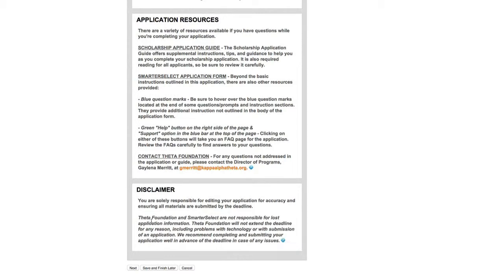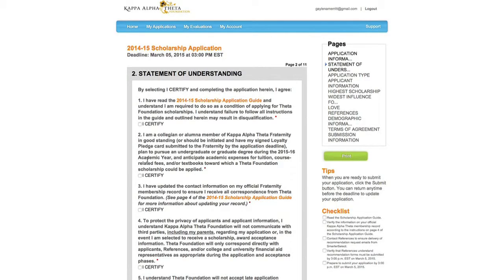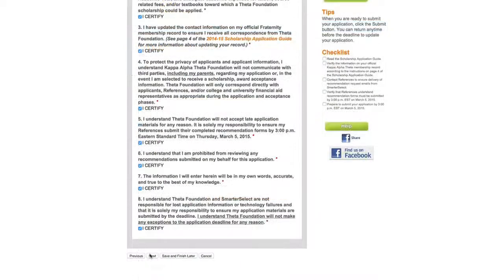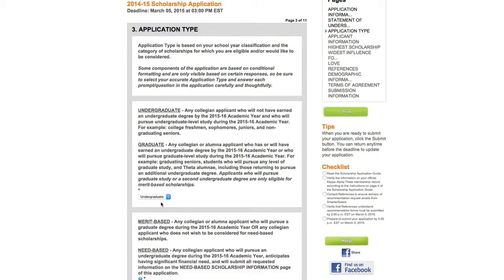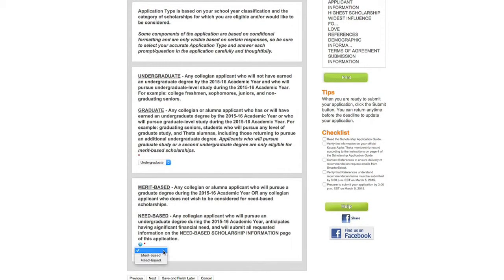After you have read all instructions, updated your fraternity record, and gathered all required information, you're ready to begin completing your application. First, certify the Statement of Understanding and then select your application type. Start by selecting whether you should be considered for undergraduate or graduate scholarships. If you're eligible for graduate scholarships, your only option is for the merit-based application type. However, if you're eligible for undergraduate scholarships, you have the option to select the merit-based application type or the need-based application type.